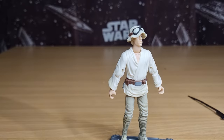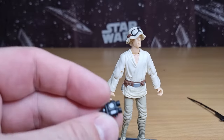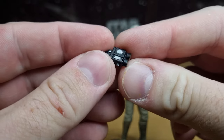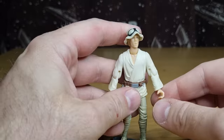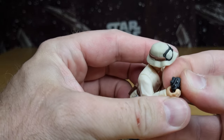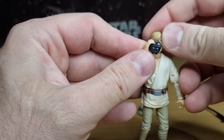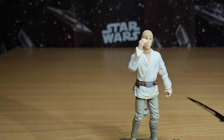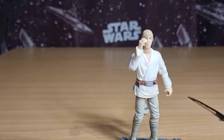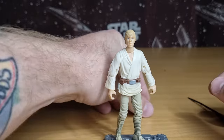It does come with his binoculars. Now they're on the floor. And thanks to editing, they're now back in my hand again, so that's convenient. His little macro binoculars there. Let's see, I think this hand will hold them a little bit better. And it's on the floor again. Sadly, due to editing, I can't actually find them, but we're just going to get on with the review. That's a job for me later. I have to get down on all fours and climb under the desk to find the damn things.